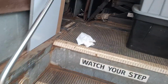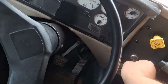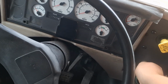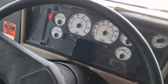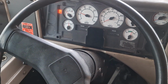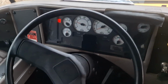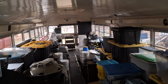Oh yeah, I got totes and stuff in the way. Alright, I won't be sitting in the seat of this thing then. See if the key will work. Nope. Yep, fired right up. Good deal. I'm going to let it do a normal idle. I'm not going to high idle it. There we go.